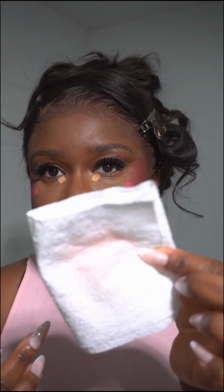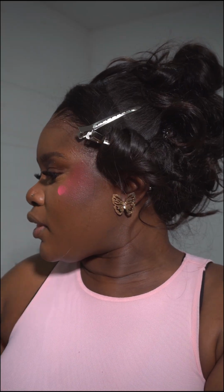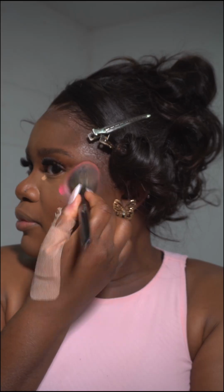And as you can see on my tissue, I don't know if you guys can see because the light is so bright, but I'm just gonna take off that excess. Then I'm gonna go back in and blend, and it'll be easier to blend now. So there we have it. There we have it, guys.